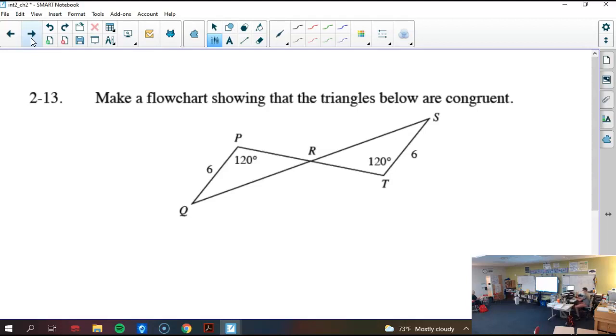All right, you guys on your own. Flowchart for this one or 2-column. I don't care. Cool.